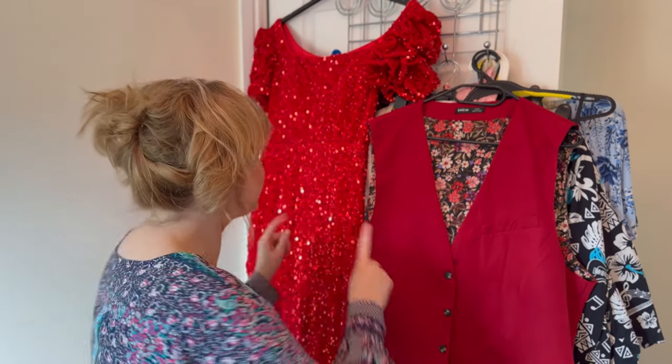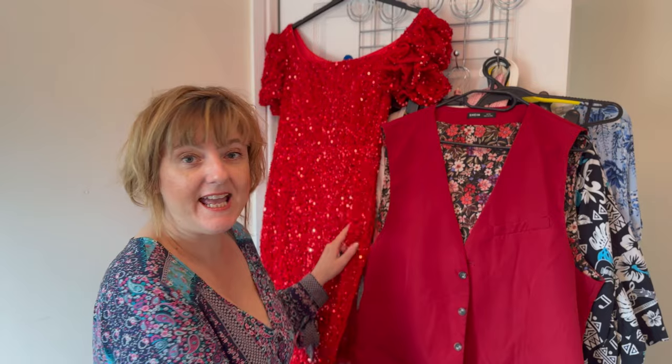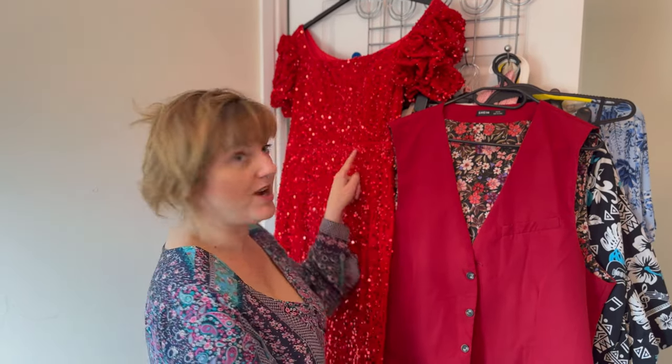Now, this dress, I've also got for Scarlet Night. This is the A dress. I also have a B dress because you've got stuff that goes on earlier in the evening. For dinner. For shows and the dinner and music that's going on.